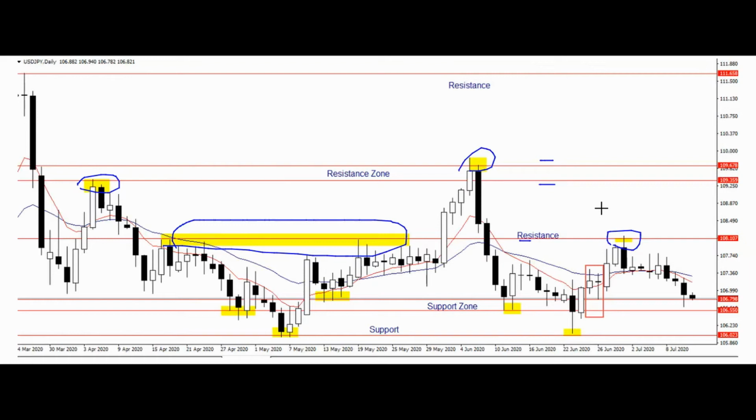We have a number of support areas here. We have support at 106.798 through here, more recently here, and through this bullish pin bar here. And we have support here at 106.550 or thereabouts through here and through here. And we have lower support down here at 106.023.